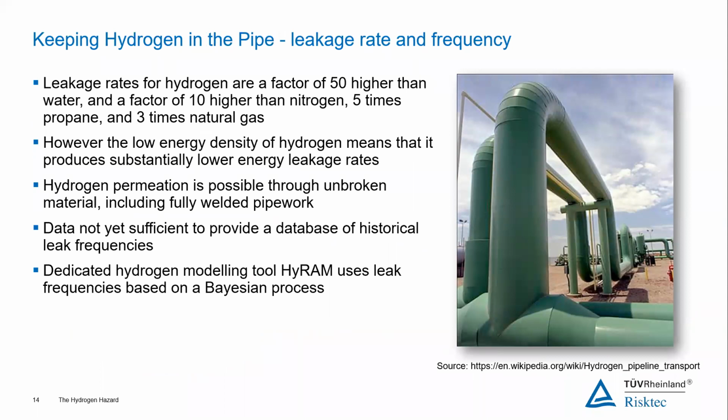The first goal of process safety is to keep it in the pipe. Hydrogen poses some challenges in this respect. Due to hydrogen having the smallest molecular size, molecular weight, and low viscosity, hydrogen has the ability to leak at a higher flow rate than other gases.